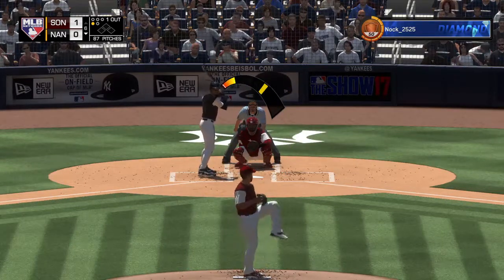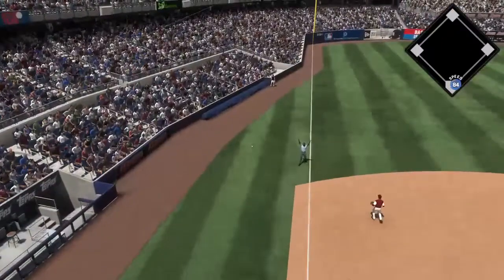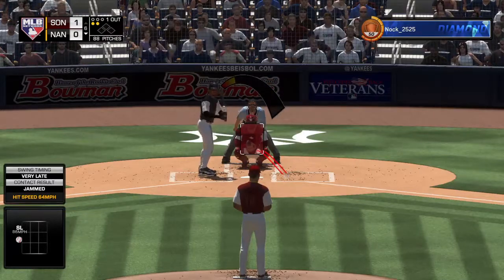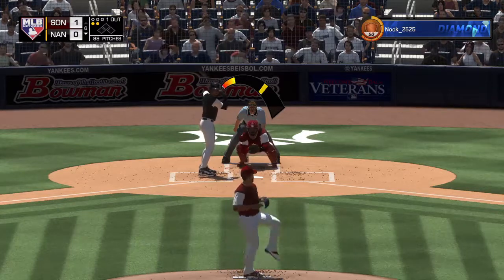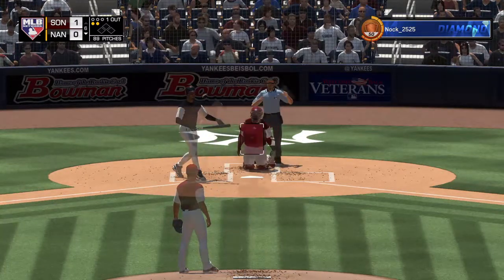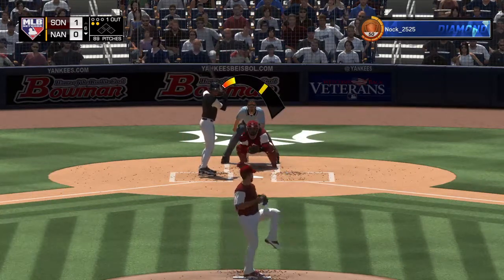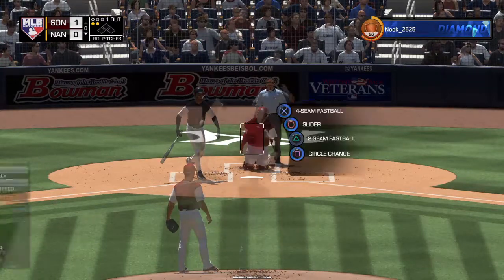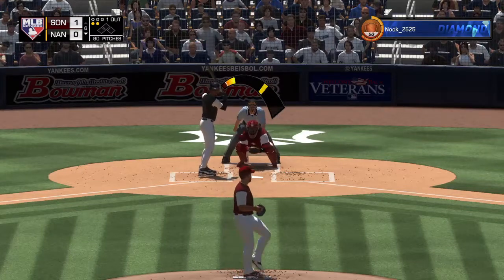Now the 0-1. Might have jammed him a little there, as this is softly hit and foul off to the left. 0-2 pitch to Junior. Good job to spoil that one away, and he stays alive. Into the windup. Here comes the 0-2 pitch. And this will be chopped foul here at home plate. Just gets a piece of it. Still 0-2.